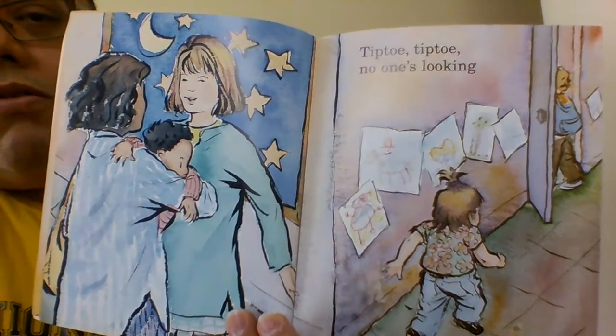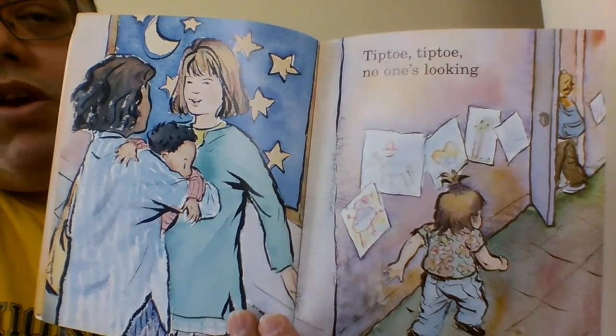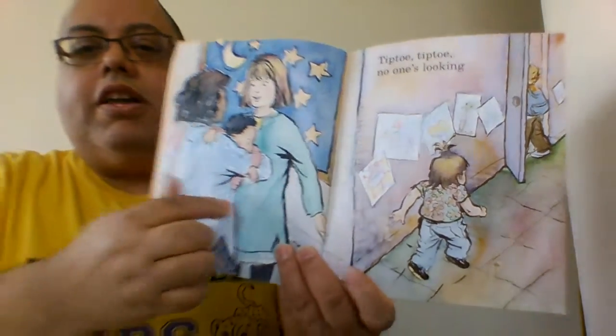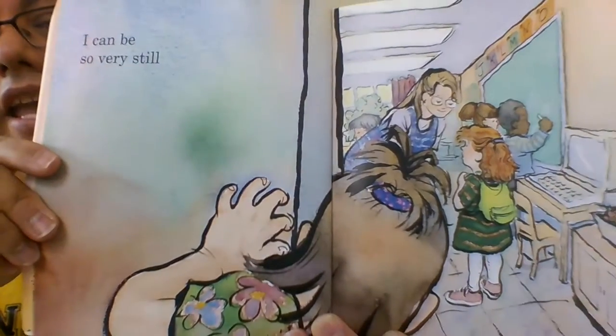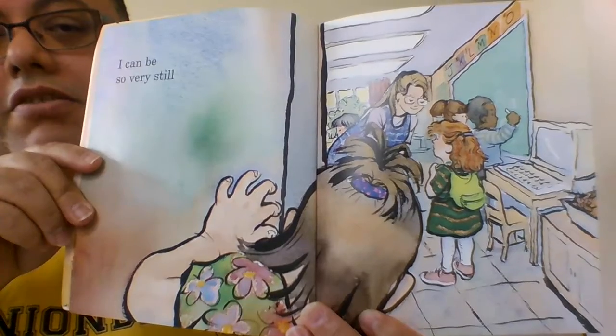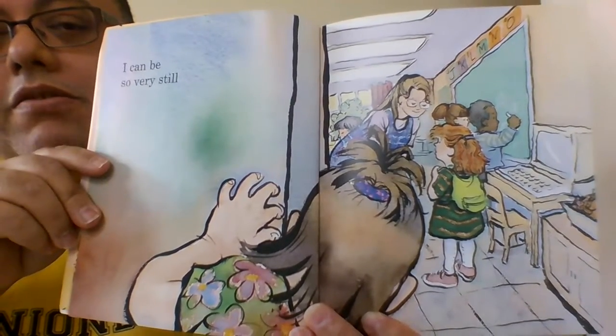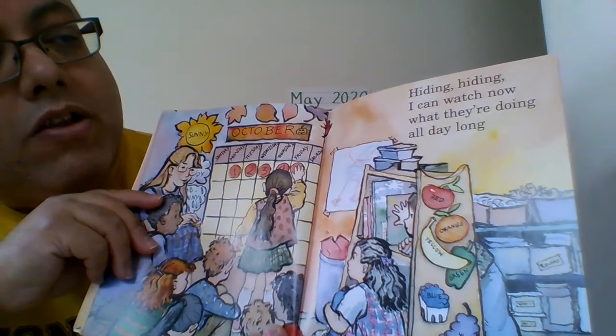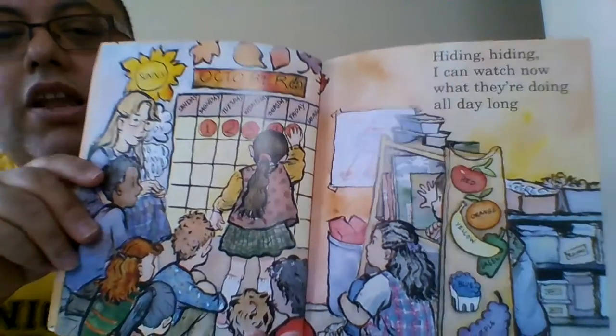Tiptoe, tiptoe on, no one's looking. You see? She left while mom is talking to another parent. I can be so very still. You see how she peeks into the classroom, sees the teacher with the students? That's her classroom. Hiding, hiding, I can watch now what they're doing all day long.